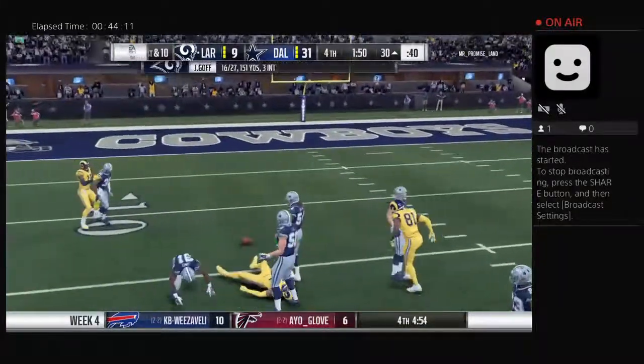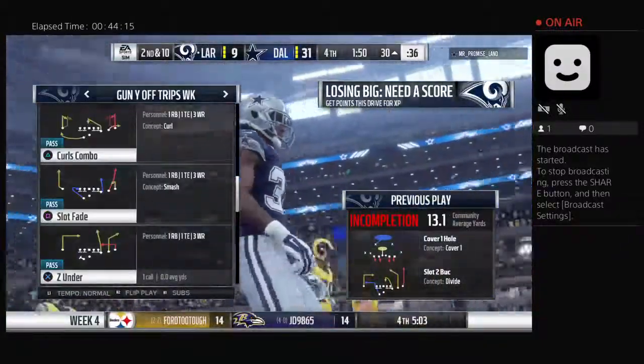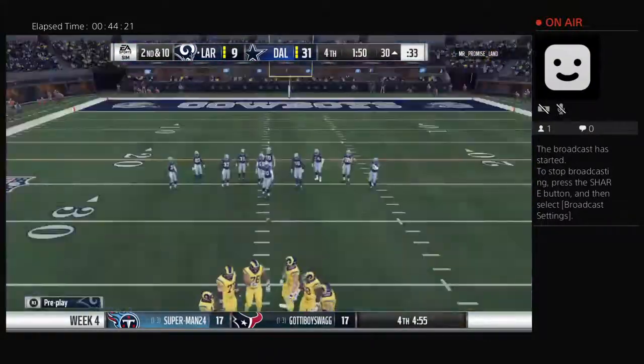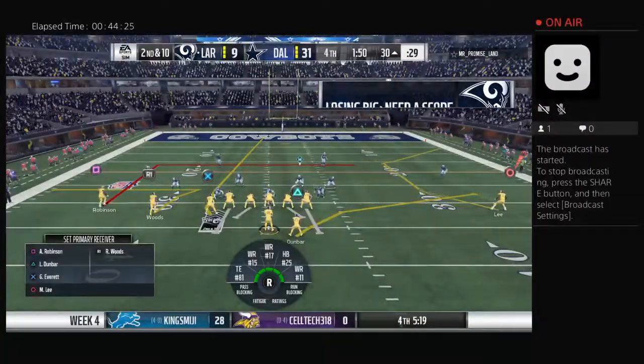He couldn't quite hold it. Got hit. Ball pops out, incomplete. It's a lot of contact going on there, and in the end, unable to keep 2 hands on the football and bring it into his body. Everything looked pretty good until the finish.